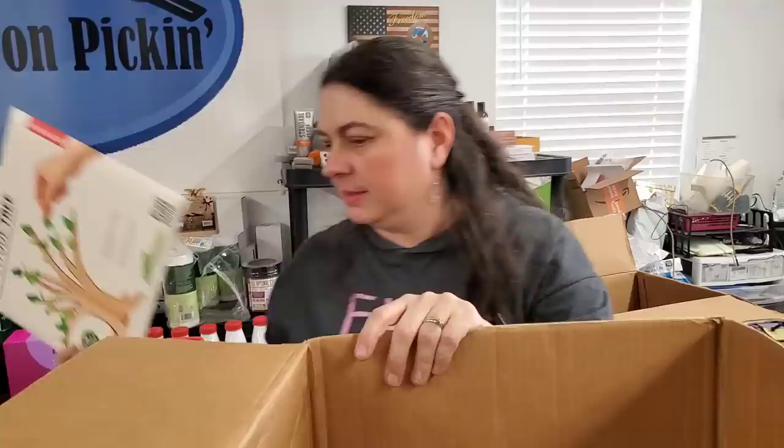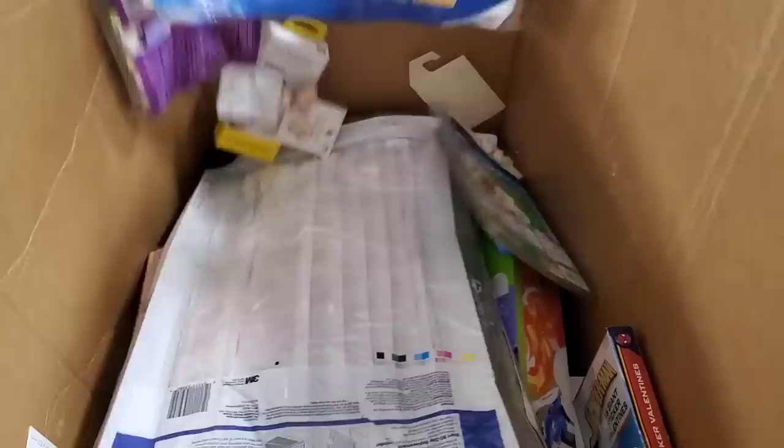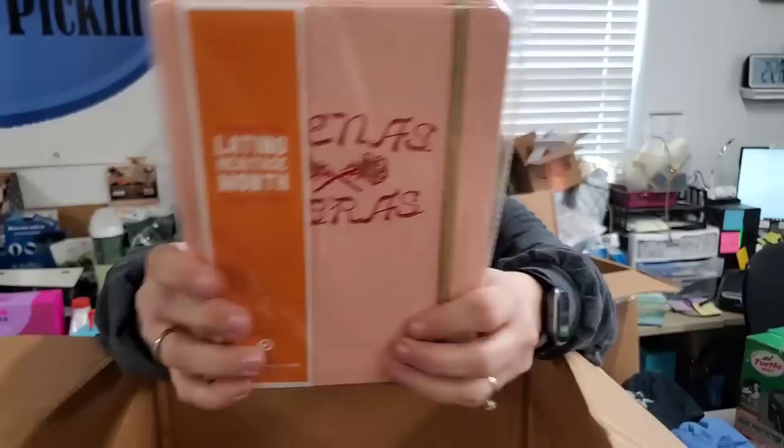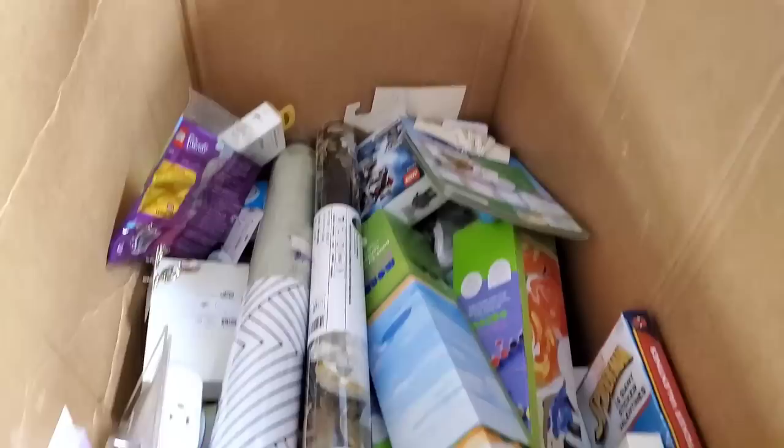All right. Some trashed filters that are going to be completely useless. Probably. They might still work. We're just going to set them out with the broken piano. All right. And then we've got some journals here. I think we've pulled those out one other time. I think we have them already in the store, maybe. And we got some more timers.